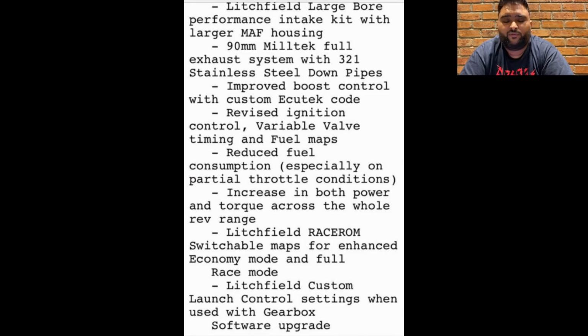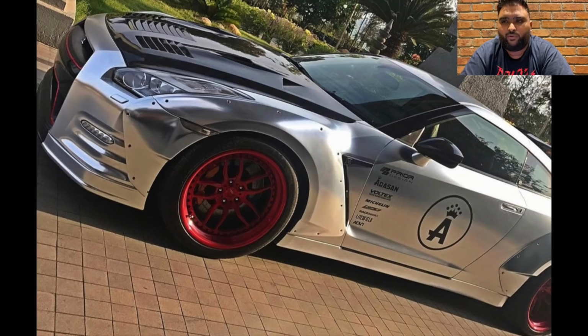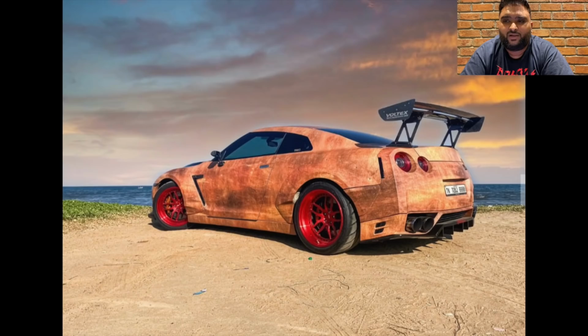Nice wheels, beautiful looking car. He's done various wraps on it. Me personally, I love that chrome look he had on there with the red wheels. I loved it. It looks so dope. The dark red maroon look, anodized, looks really cool. Right now it looks pretty dope as well. Me personally, I like the silver chrome look. For me, that was my favorite look for that car. Other than that, dope car.